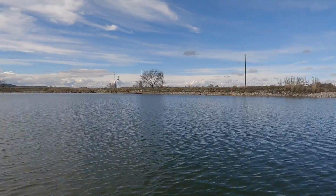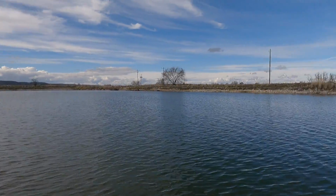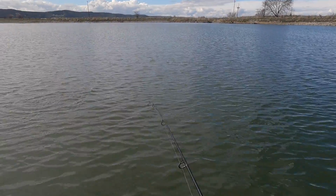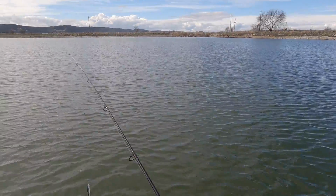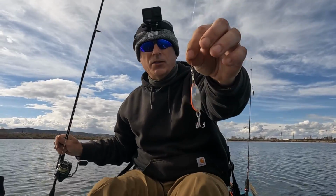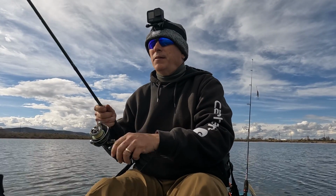They just hammered it again. He didn't feel very big, but I feel like this is the only one. Oh my gosh, right there. I just threw it out there to see what would happen, and we got him right there. They really do like this crankbait. Look at that on the cast. Oh, and he fell off right there. I guess we saw him. Wow. That's crazy.